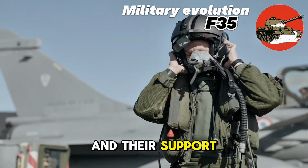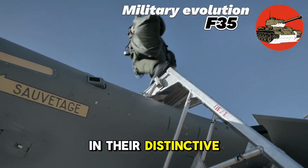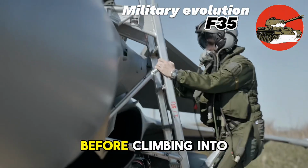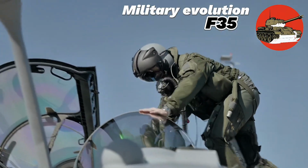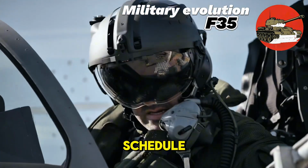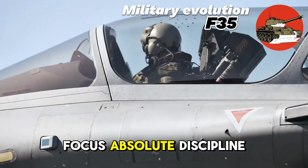Pilots and their support teams carry not only the responsibility for multi-million-dollar equipment, but also the strategic interests of their allies. In their distinctive flight bags are maps, personal first aid kits, emergency beacons, and tablets with instant briefing updates. Before climbing into the cockpit, a final multi-point check is performed. Avionics systems, navigation, weapons, and self-defense protocols are all tested. When everything is ready, each crew departs on a strict schedule, following a practice checklist with air traffic control. The launch itself is a study in perfection, automatic movements, total focus, absolute discipline.